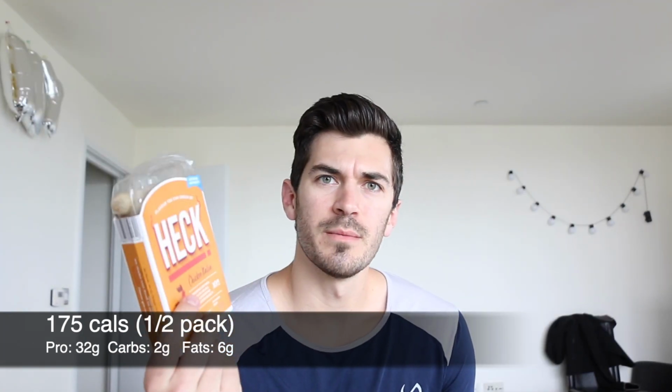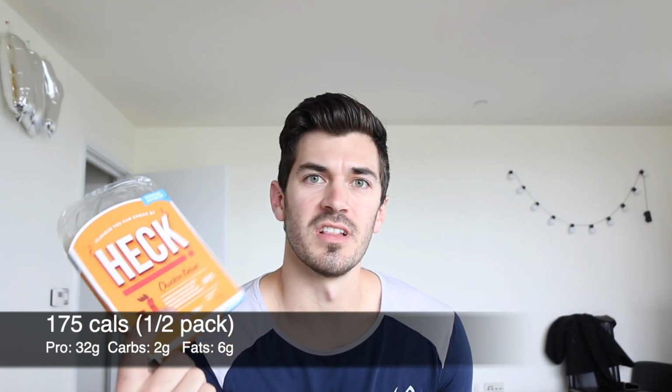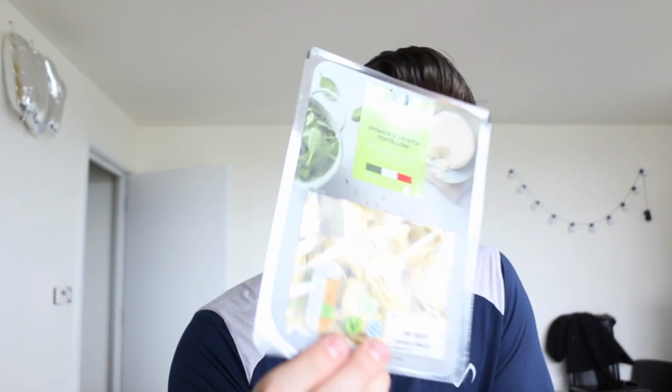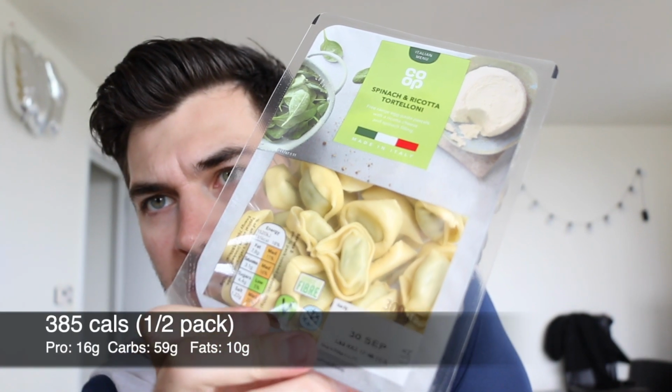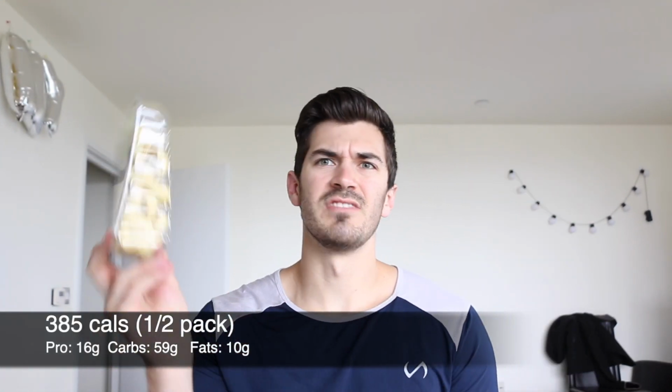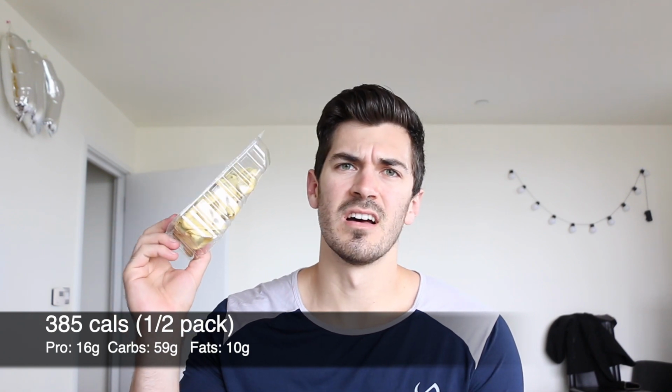I've had these a couple times. I had a different brand of chicken sausage last night and yesterday. This is Heck Chicken Italia, and then to go with it, some spinach and ricotta tortellini. I have these all the time. I've been eating some mushroom-based tortellini or ravioli lately, but they don't have those at the grocery store next to us. I have to go further to get those. So these are my tortellini, and so that's a pretty good meal.